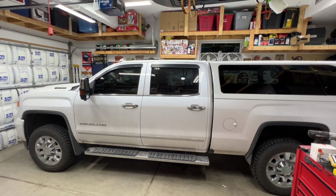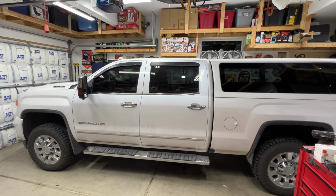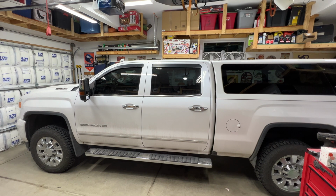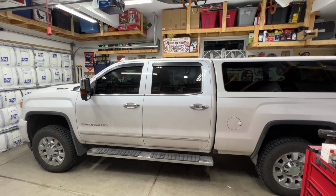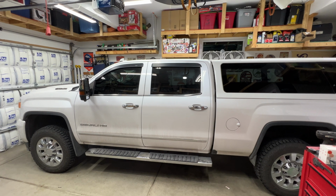All right guys, so that's gonna be it for the video. Like I said, the truck is running awesome now. Seemed to cure that misfire issue. So again, this was a 2018 GMC Sierra Denali HD with the L5P Duramax diesel, 6.6 liter. And I was getting a misfire code for injector number 4. So went ahead and replaced that pigtail, and that cured the issue.